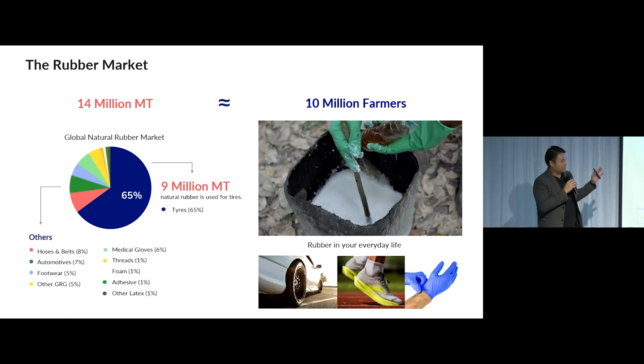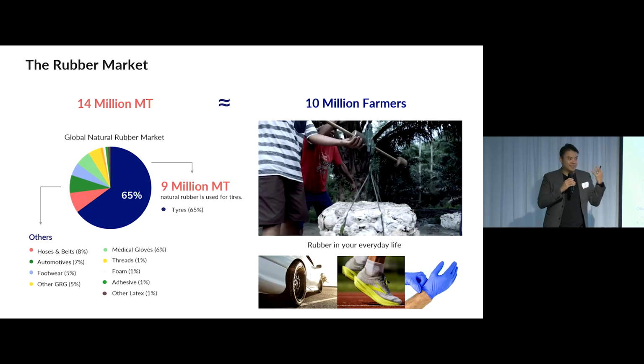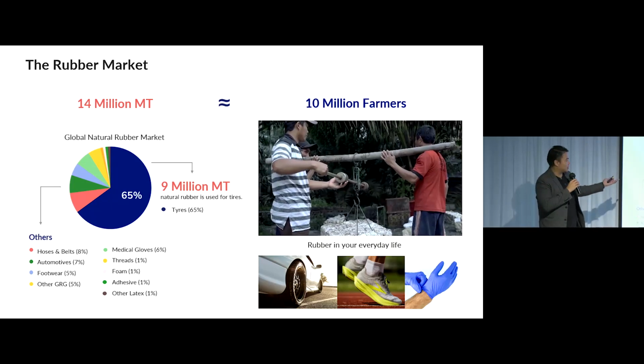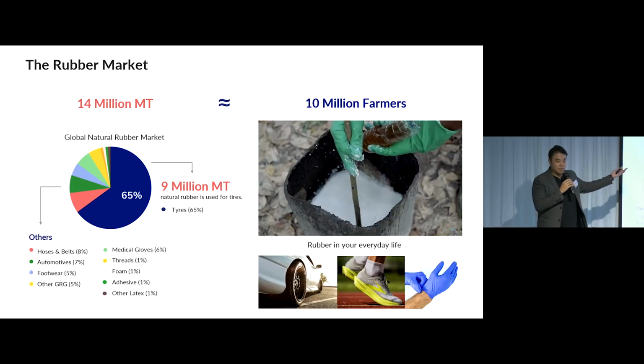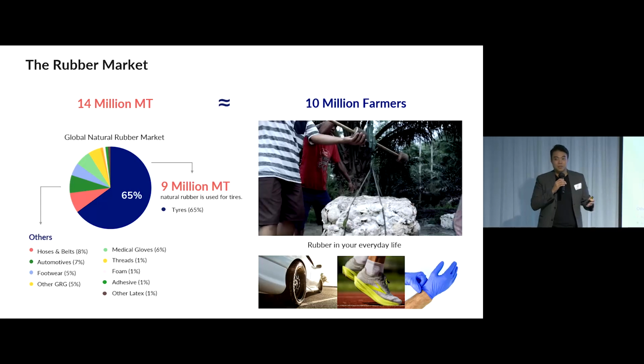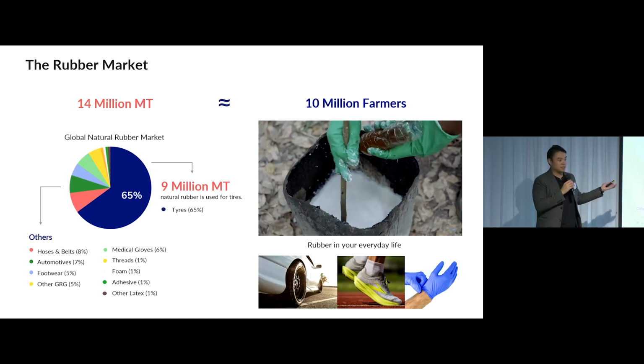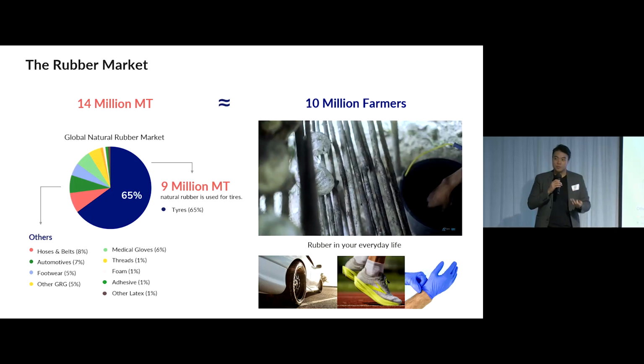All right, so before we start, what is natural rubber? Not every one of you can understand what is natural rubber. So what's the natural rubber market? It's 14 million tons globally, and that translates loosely to 10 million farmers or 10 million smallholders. So the potential for impact in this industry is tremendous for human lives, right?